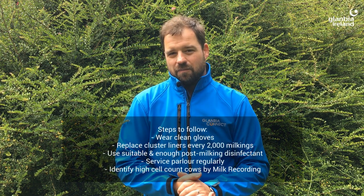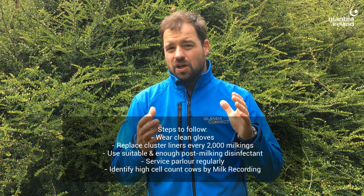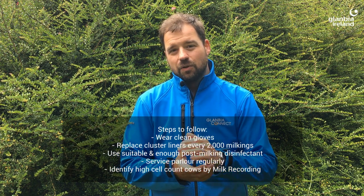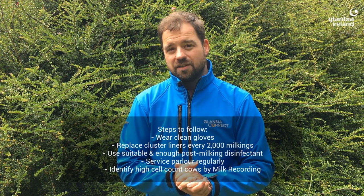Now controlling mastitis always goes back to the basics, and the start of that really is the cleanliness in the parlour. And it starts with your own hands, because in the parlour there really should be only two things that will touch every cow's teats, and that is the milker's hands and the cluster liners.